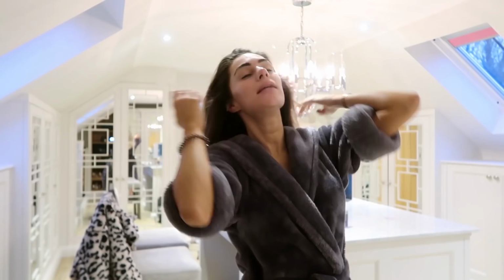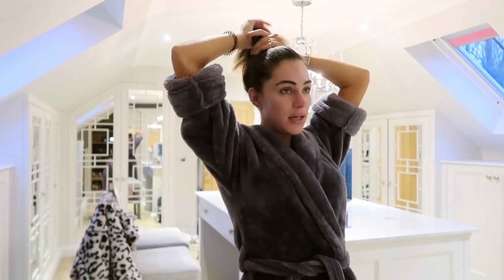And that is my hair dry enough. I'll give it a once over before I start styling it. Now I'm going to put on some fake tan and then do my makeup.